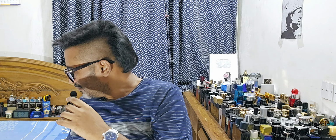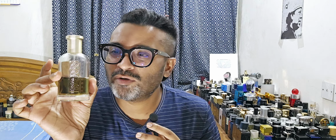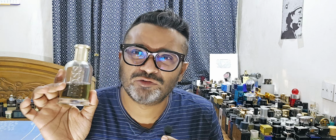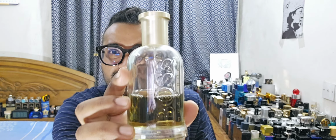Next one is perhaps one of my favorite Boss Bottled flankers. I think this is called Boss Bottled EDP. When it came out first, not much noise, not many people liked it. I really liked it. This has some fresh sweet notes and some winter-like elements. I forgot the notes, I'm sorry about that, but it is a very beautiful fragrance. Boss Bottled EDP is very different from the whole line. It smells like the color of the juice.